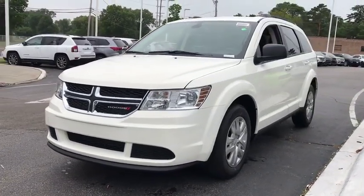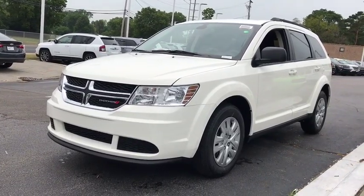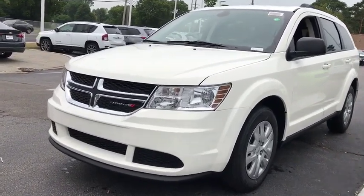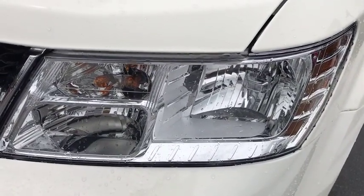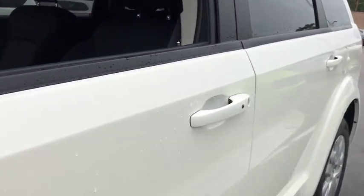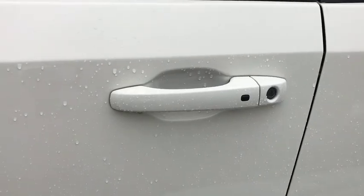Here are some of this vehicle's great options. Traction control, automatic transmission, front wheel drive, cruise control, trip computer, power windows, remote power door locks, daytime running lights, speed proportional power steering, tachometer, rear wiper, power heated outside mirrors, privacy glass, tire pressure monitoring system.